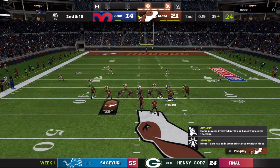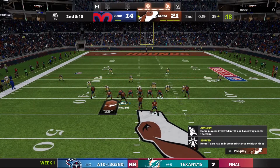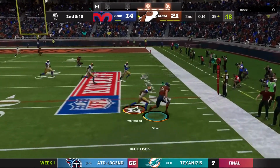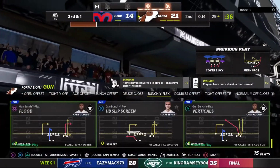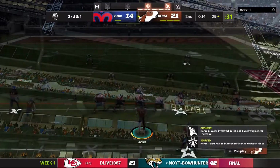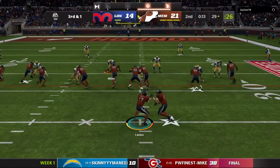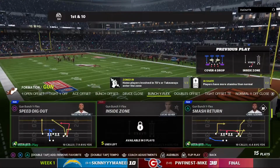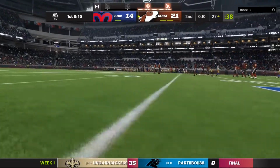So after the incompletion on first, now 2nd and 10. Back to throw here. Finds his tight end Oliver here outright. And he is out of bounds inside the 30. 9 yards, not quite enough, and they'll be left now with 3rd and 1. And they'll run on the inside handoff. And he's able to pick up the first before he's taken down at the 27. Now a timeout signaled for, and they'll get it with 10 seconds to go before halftime.